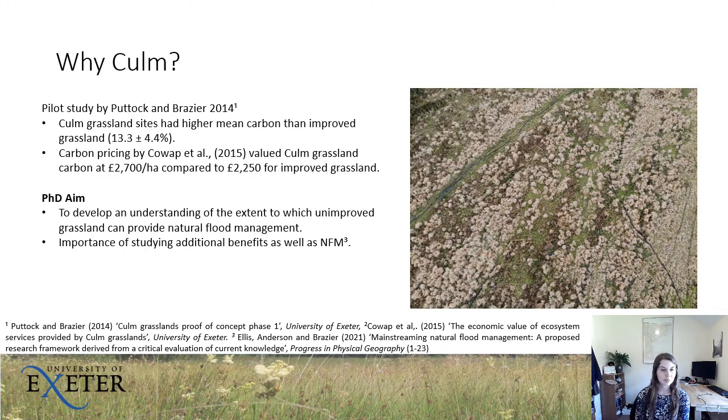Now the results were really promising, finding that Culm grassland had the potential to store and slowly release water, and importantly had 13.3% more soil organic carbon than improved grassland. This was estimated to be worth £2,700 per hectare, compared to carbon in improved grassland, which was priced at £2,250 per hectare. So this research led to the PhD.